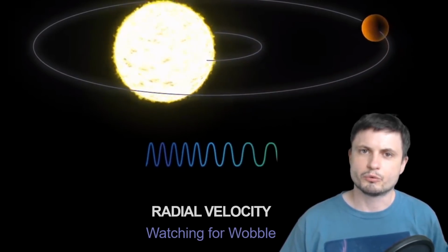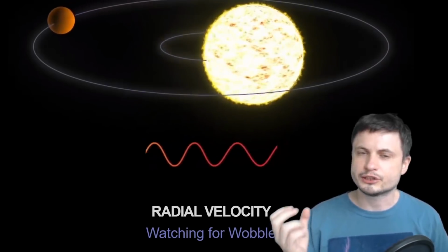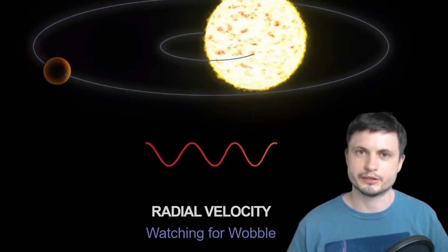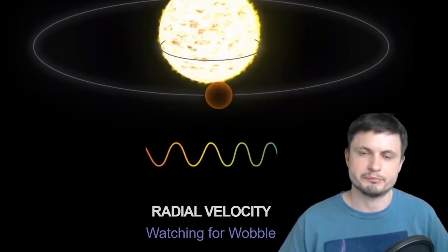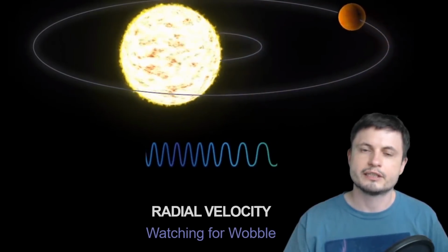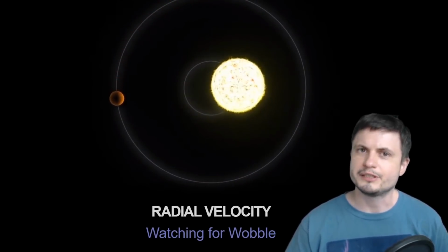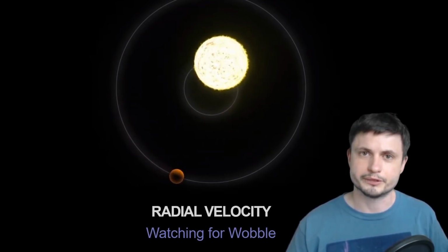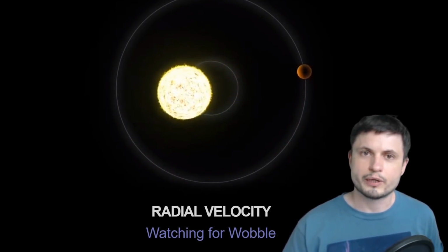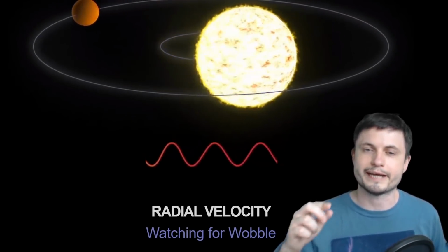So the way that this method works is essentially by looking at how the star itself slightly wobbles around its, well, technically middle of space, middle of nowhere. If you start noticing slight wobbling observations, and those observations seem to be periodical, it means that something is in orbit around it. But obviously, because stars are so far away and also kind of bright, it's almost impossible to see the actual motion, the actual wobble.